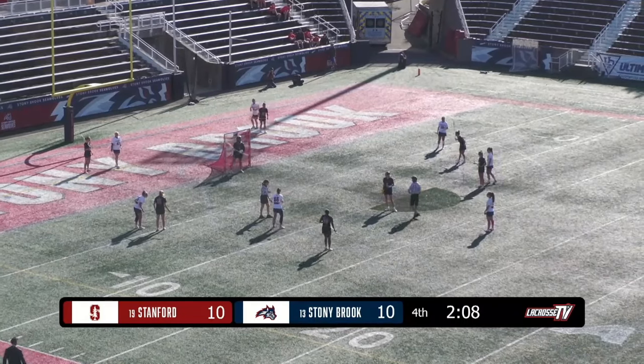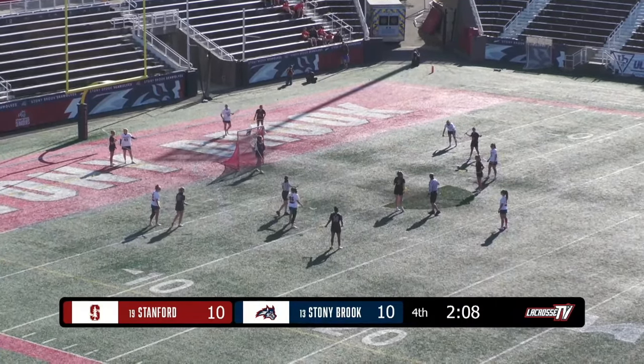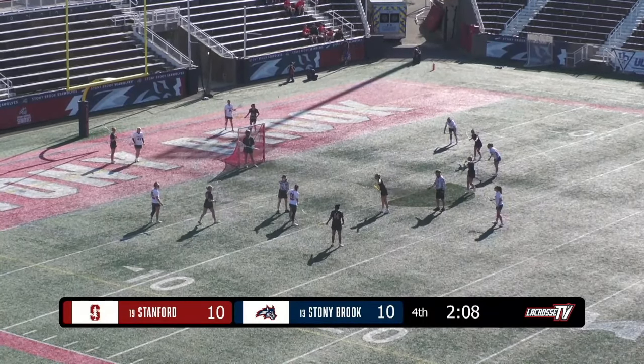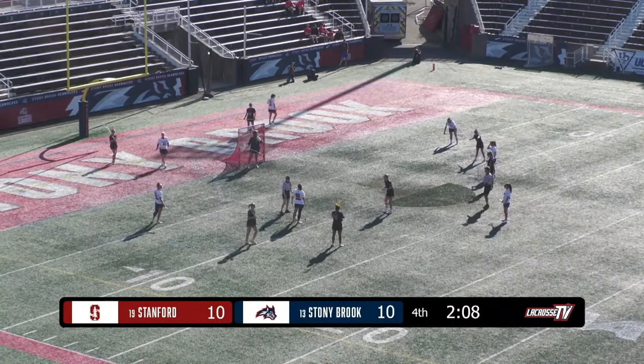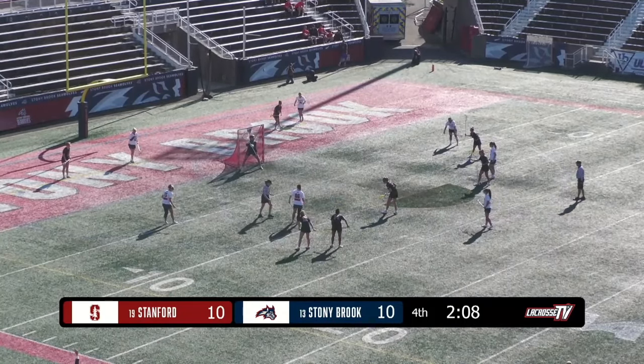The pressure, extremely massive. It's pretty much the same stakes. This could be the game-winning goal. 10-10, 2:08 to go. And it's the dynamic midfielder. She was ready for the shot. She scored the first goal of the game. Can Verhulst give the Stony Brook Seawolves a late lead here against Stanford?